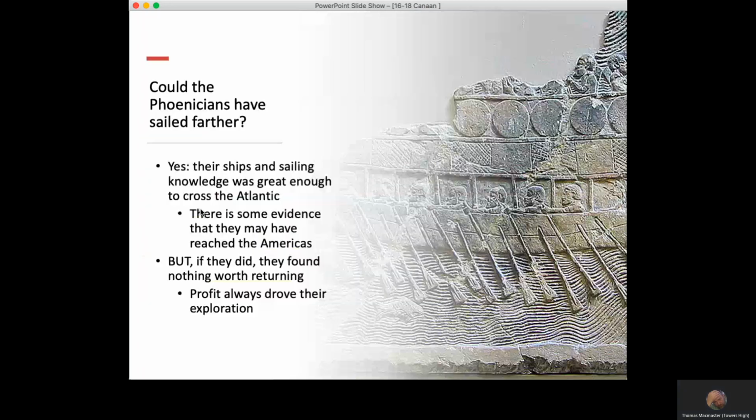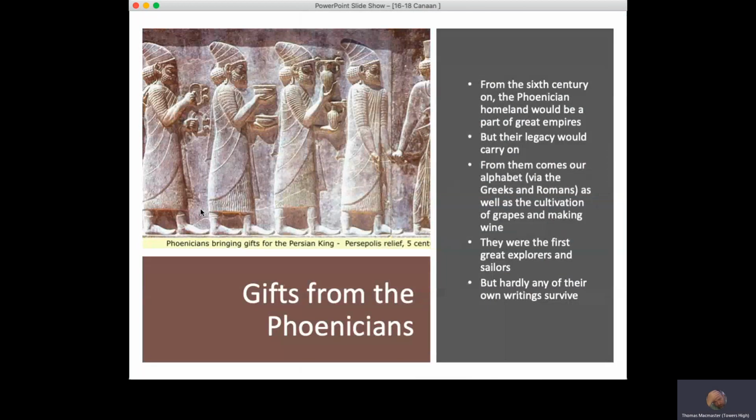They did as merchants, they never really built an empire. The daughter colony of Carthage would build an empire, but they left an immense legacy down to us. They are the people from whom we get the alphabet via the Greeks and Romans. There's a reason we refer to phonics and phonetic spelling, that is, spelling in the style of the Phoenicians. Wine and grape growing comes from them.